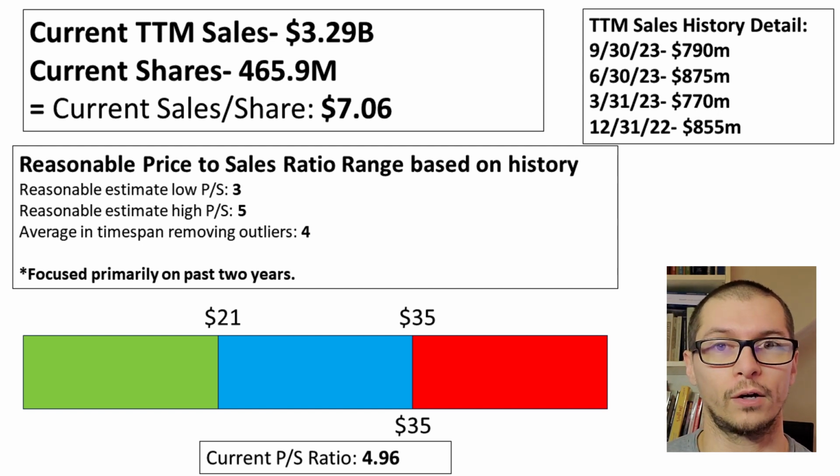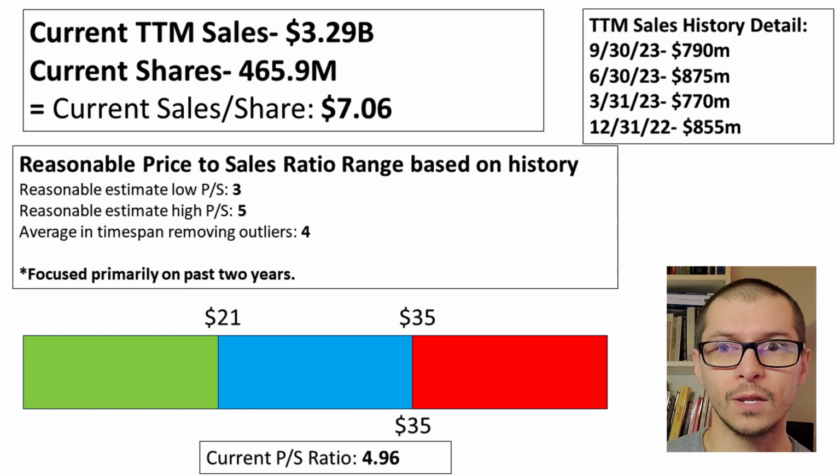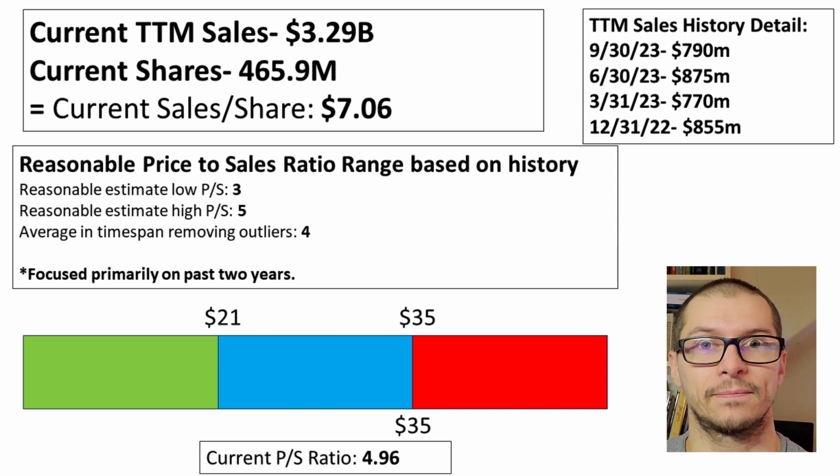Based on our current reasonable range and the current sales per share, we're able to calculate that a reasonable share price is between $21 and $35. With the current price around $35, it's right on the line between fair and being overvalued, heavily favoring the seller. Let's now look at guidance.